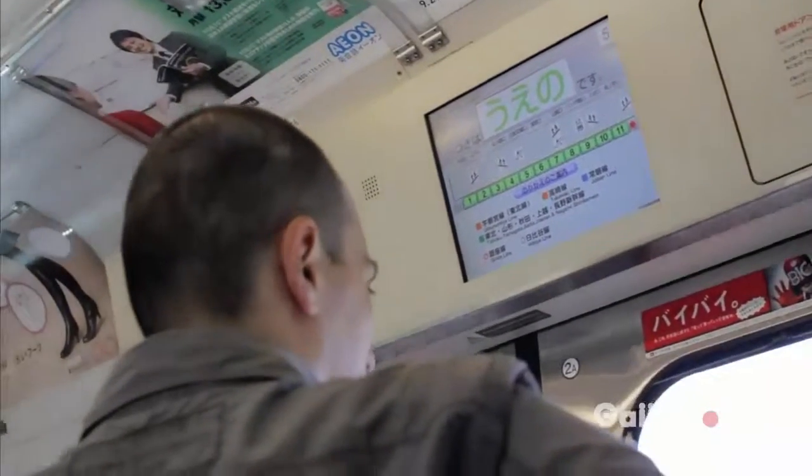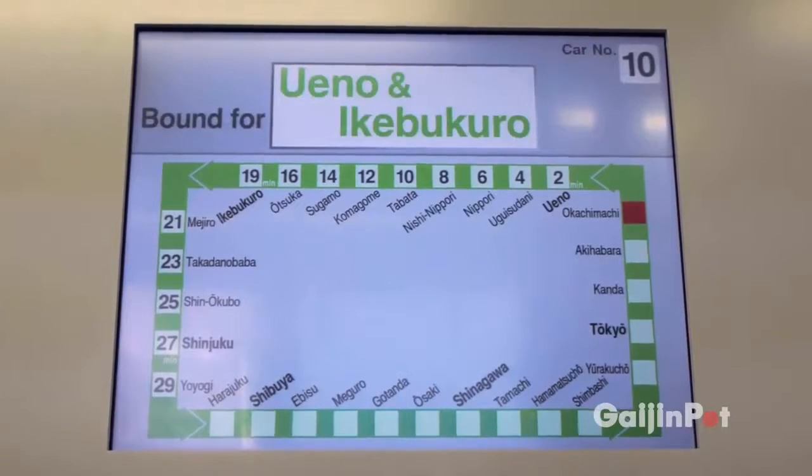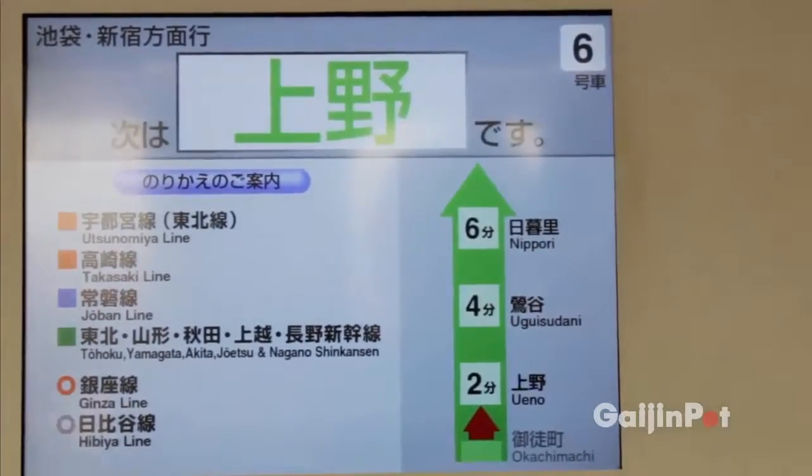One of the best things about taking the Yamanote line is many of these signs are in English. This display shows you which stations you're going to and even shows you the actual minutes between stations.